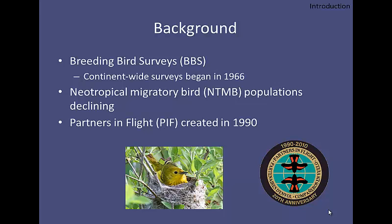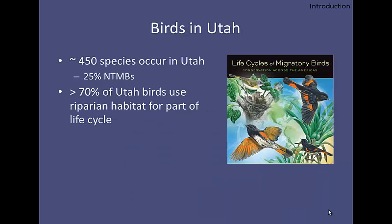Now, Partners in Flight is a collaboration of academia, governmental agencies, private groups, NGOs, and that kind of thing that are all working together to protect at-risk species as well as keeping common species common. There are over 450 species of birds that occur in Utah at different points throughout the year. About a quarter of those are neotropical migratory birds. Those are the ones that we all think about that breed in the U.S. and then go south for the winter to Central and South America.